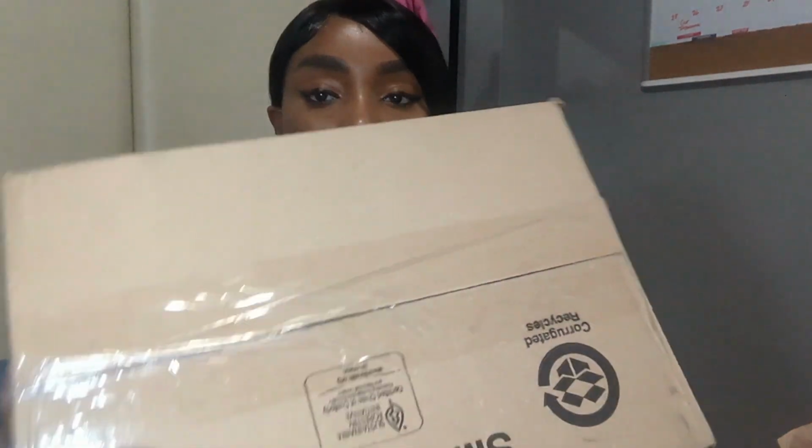Then the next pair of shoes I got her was some Pumas. I got both of these off of Foot Locker. I believe they both were on sale. Hold on, let me start it off for you, because it's gonna be hard. Just pull it out.